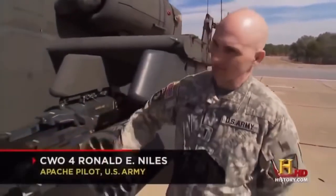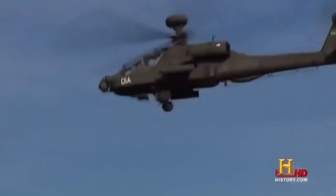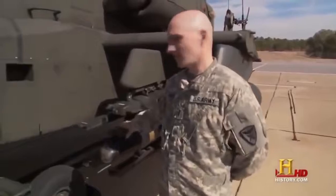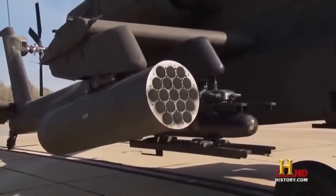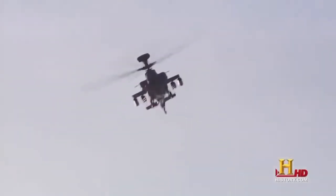These are the 19-shot rocket pods. Inside each we can fit 19 2.75-inch folding fin aerial rockets. They come in multiple configurations. On the inboard pylon, we have the Hellfire missile rack. These are laser-guided anti-tank missiles. The Apache can be configured to hold multiple rocket pods or missile racks, depending on the mission.